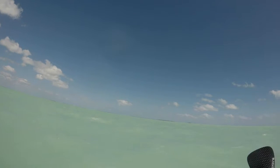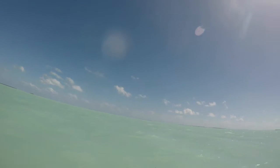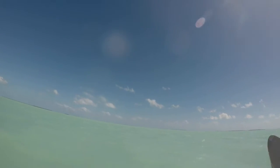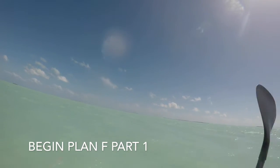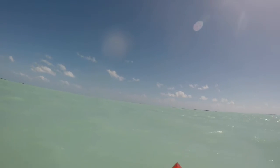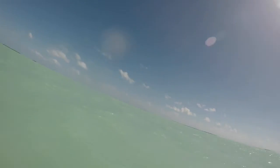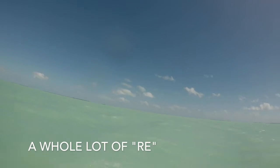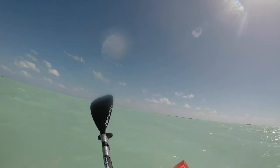Giving up on Park Key, I can't make any headway. So, I'm heading south. That's Manatee Key in front of me. I'm gonna go on the back side of that, get some shelter, rejuvenate, relax, rehydrate, refocus, and hopefully the winds drop off tonight and make a push in.